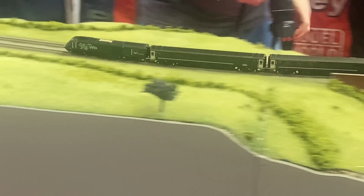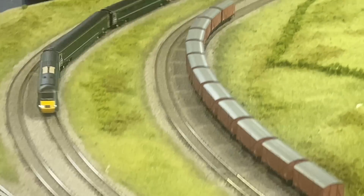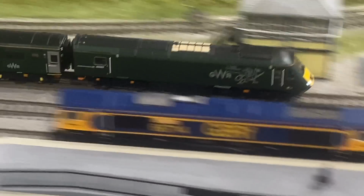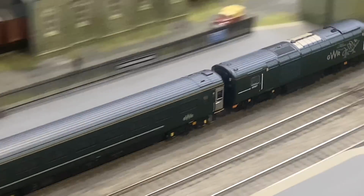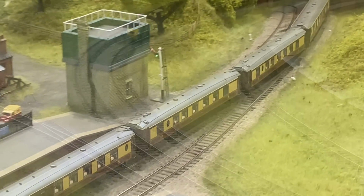In fact, to get an idea of the size, the layout measures 10 foot by 6 foot and features a double track mainline as well as a station, goods yard, viaduct, engine shed and tunnel. You try and get all that in that footprint for 00.